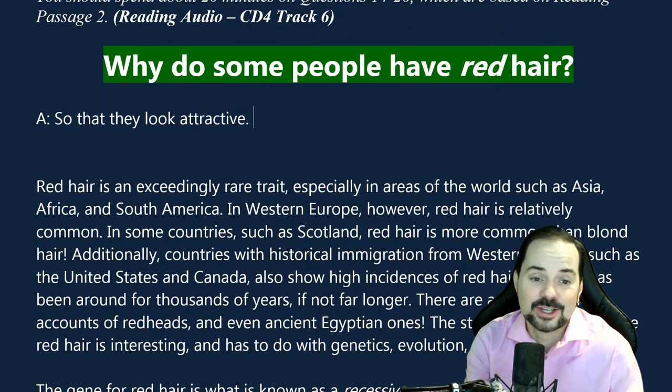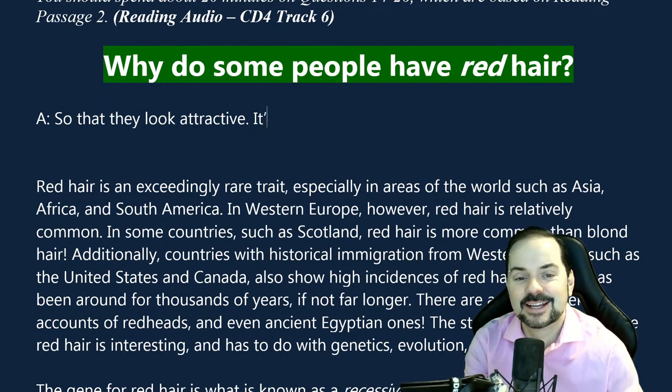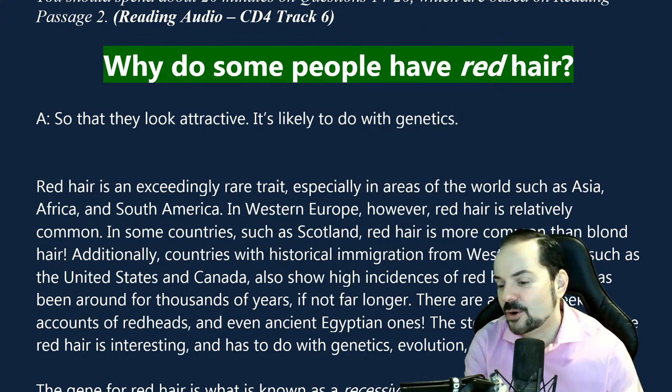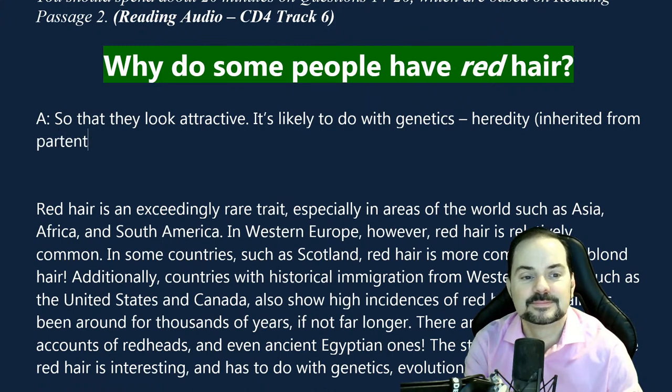Yeah, I mean, evolution, that's got to be a part of it, right? Joao says, I think it has to do with genetics. It's likely to do with genetics. Yeah, so genes, genetics, right? It's a good word to know. Heredity, Chayani, very good. Genetics, you can also think about it like heredity. Heredity is what we inherit from our parents' genes. Yeah. Okay, sure.